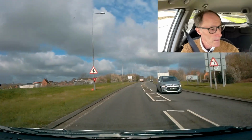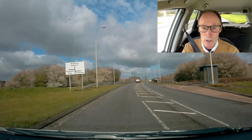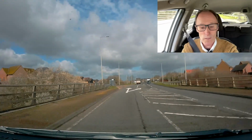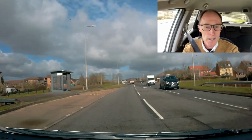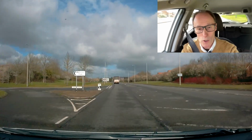Building my speed up. Fourth gear, I'm on a national speed limit, 60-mile-an-hour road. Keeping me 2-second gap from the car in front of me, or the lorry in this case. I'm doing 45, 50, 52 miles an hour. Checking what's going on.